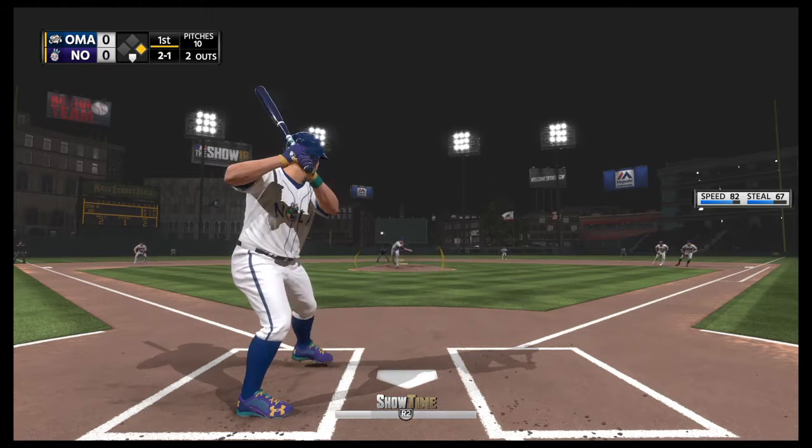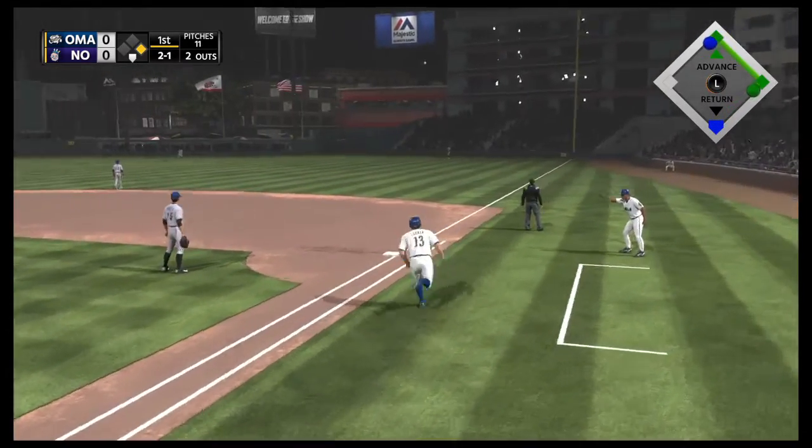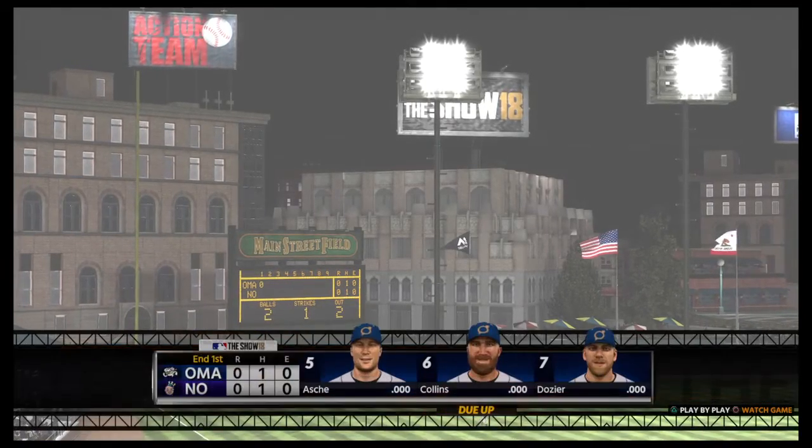The 2-1. This is skied out toward right. Hernandez coasts under it. He makes the play, and that'll end the inning. An inning in the books tonight, still scoreless here on the show.